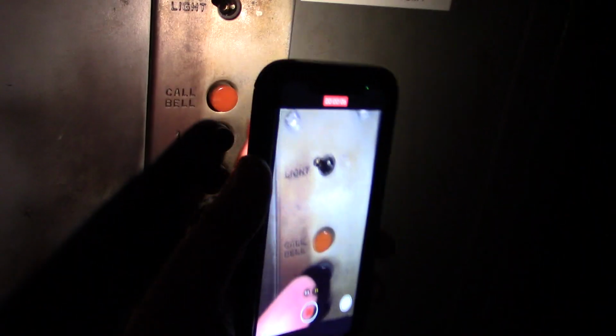I'm going to take a video with my phone. Let me put the flash on. There we go. Yeah, my camera's all on a weird setting, so I apologize in advance. It says the Westbrook Freight at Randolph Hall.